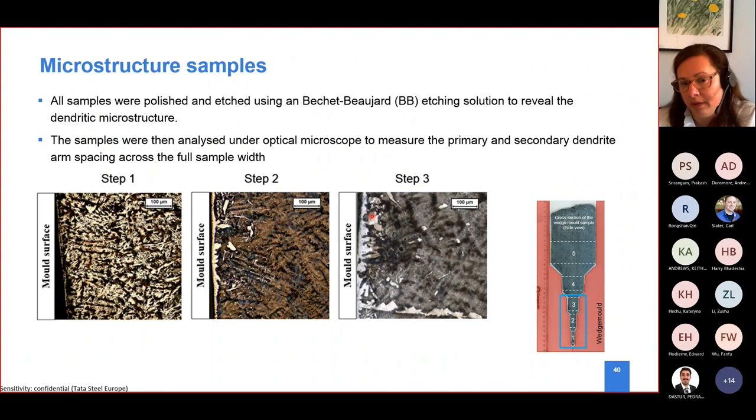Moreover, we could even take samples for micro and macro segregation and analyze them in the lab. So with 25 kilos only, we have a lot more information than if we would have had to cast it with 325 tons of steel.